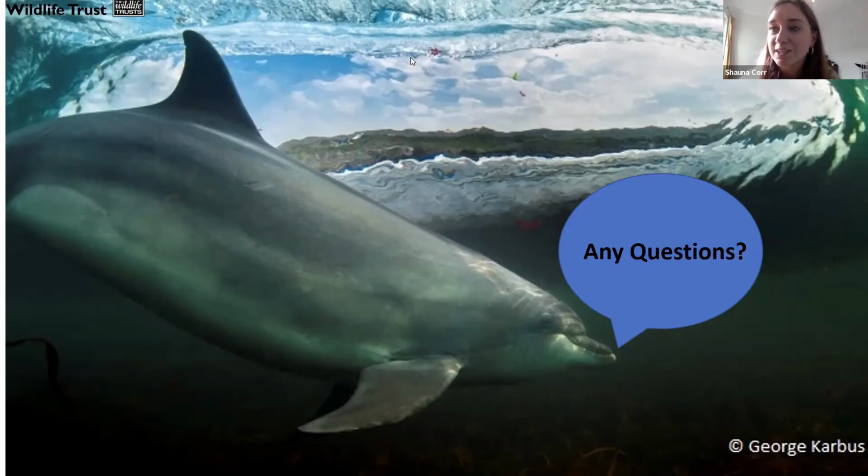Because they travel such a large range, it's really difficult to get some legislation in place for them, because as soon as we create a fixed area for them, or even a mobile area, it's always going to have to move because they move so quickly.